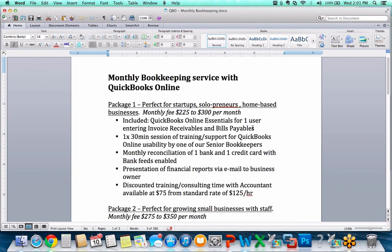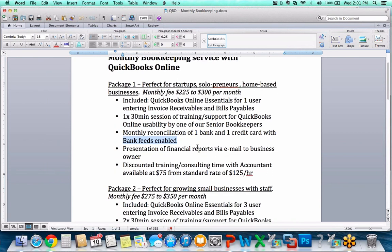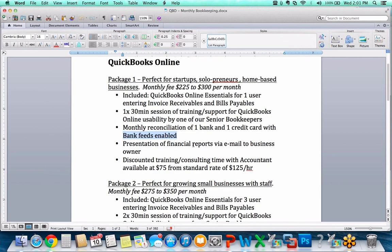And then we say, look, we include QuickBooks Online Essentials. We include one basic remote training session with one of our senior bookkeepers, not the CPA. We include 1 month of bank reconciling, 1 month of credit card reconciling. We specifically say bank feeds need to be enabled, right? Because we all know how much faster it is to work with bank feeds. Presentation of financial reports via email, via Dropbox, whatever.